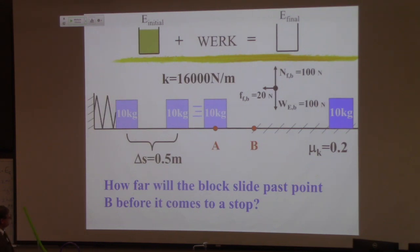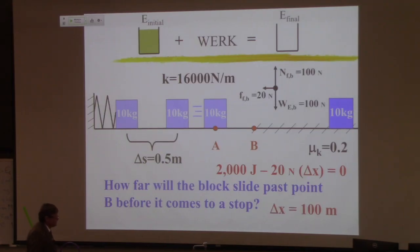And so if I plug into that work-energy equation, there's my energy initial, there's my energy final, and there's the negative work that's done. Negative 20 newtons times the distance. And that gives me a distance of 100 meters. You know, that's a football field.